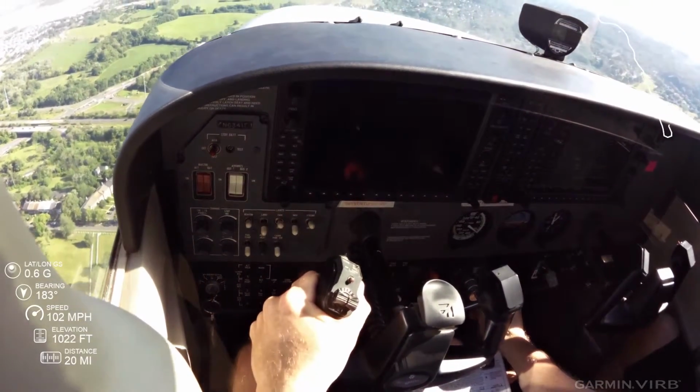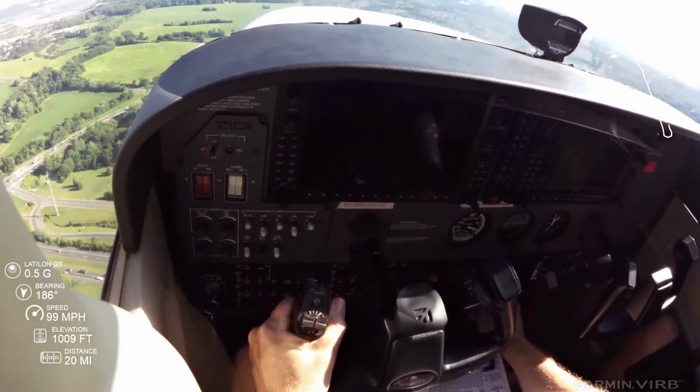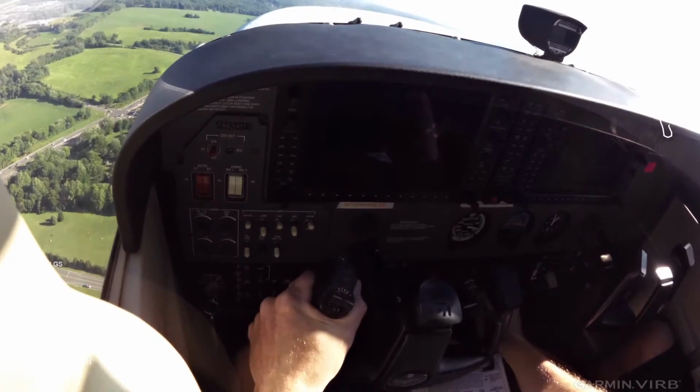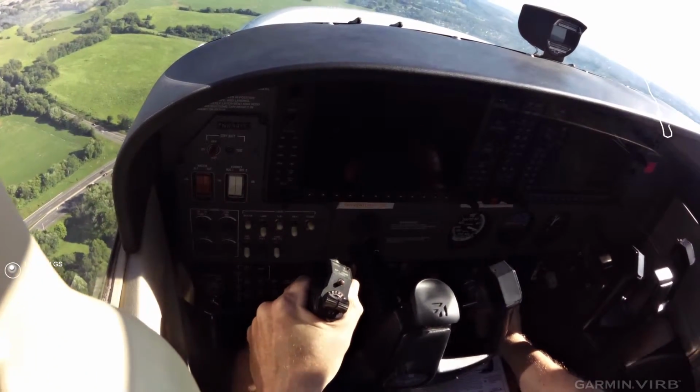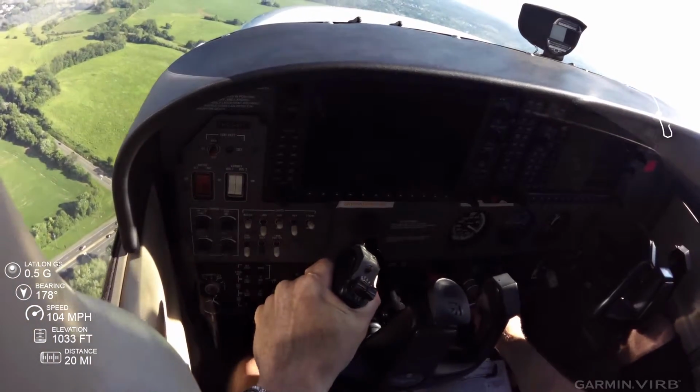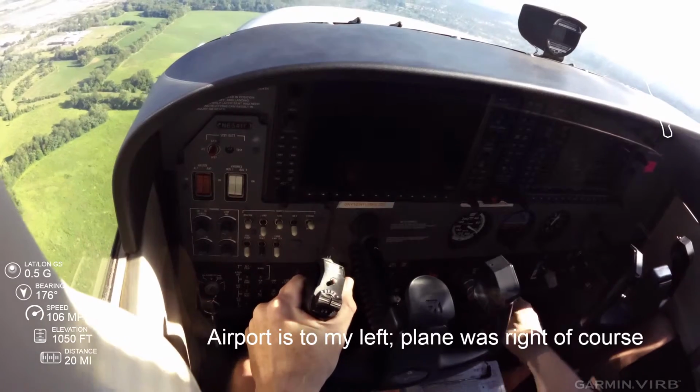It's 940, I'm going to level off here. Don't be in a turn now, right? Level it off. Once you have it level off and your airplane's under control, you can look outside and see if you can find the airport. Alright. I see the airport. Okay. That's significant, huh? Yep, that's significant.